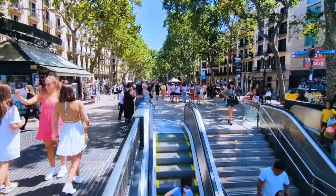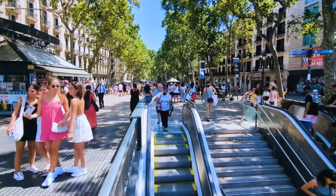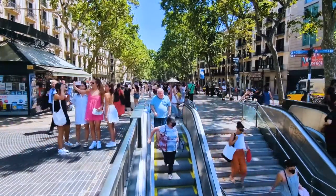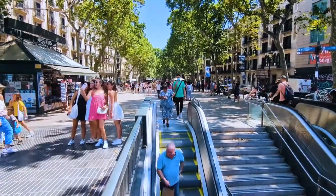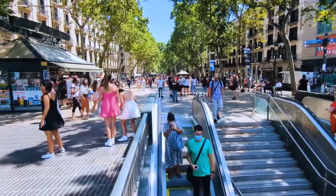This is a very famous street that goes down to the port of Barcelona called La Rambla. This used to be a river, and they paved it hundreds of years ago, and now it's called La Rambla.